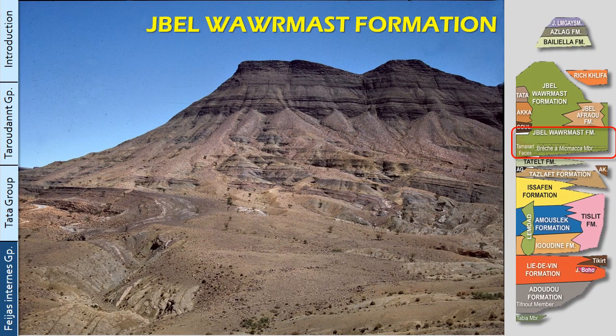The probably most interesting formation in the Cambrian of Morocco is the Jebel Wawrmast Formation, which covers a large part of the Middle Cambrian succession in parts of the High Atlas and Anti-Atlas.